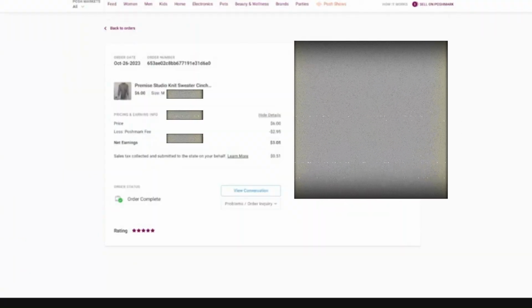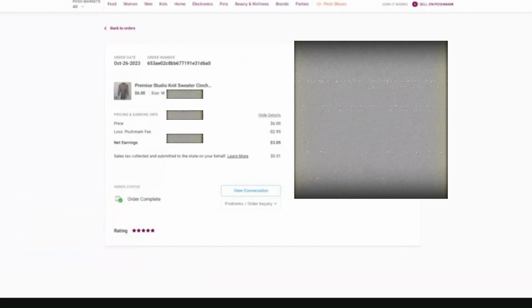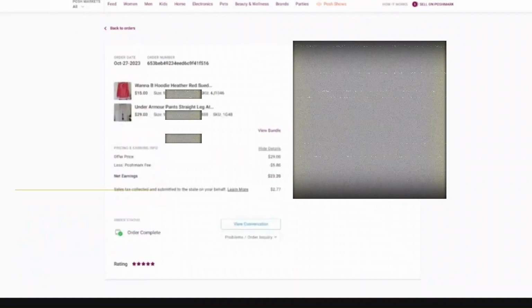This item was sold in a live show for $6 minus the Poshmark fee of $2.95. My gross profit is $3.05. That made my net profit $1.76. Next is this Marco Polo blazer that sold in a live show for $10 minus the Poshmark fee of $2.95. That brought my gross profit to $7.05. This item was from my mother's closet, so I had no cost of goods on it, so my net profit was also $7.05.